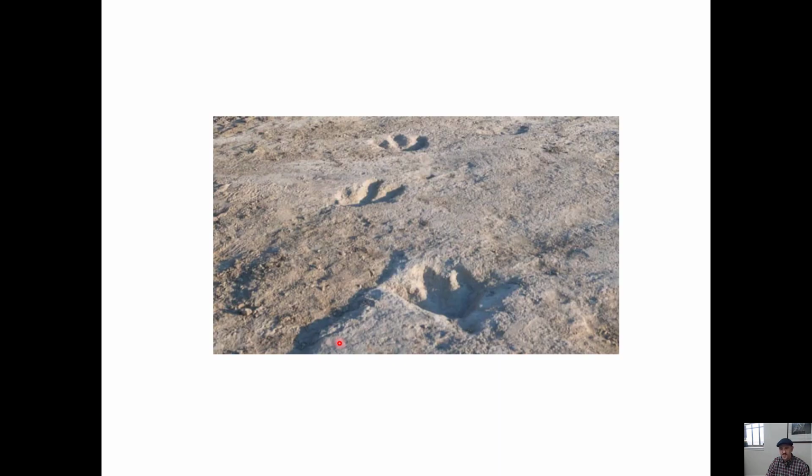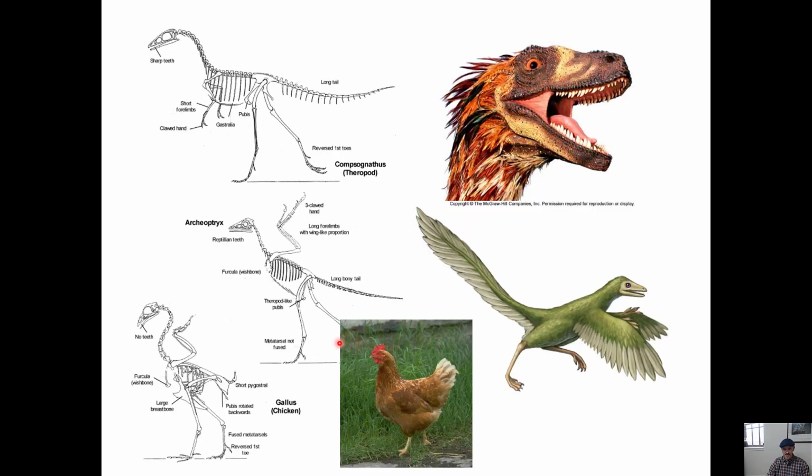Arkansas also has a few dinosaur tracks that have been found, all in southwestern Arkansas. A lot of the rocks in Arkansas are Paleozoic in age, but we have a few Cretaceous age rocks, and there have been some dinosaur trackways found here in the state, which is pretty cool. So we know that dinosaurs, which were a group of reptiles, gave rise to the birds. Think of a velociraptor kind of dinosaur giving rise to a chicken.